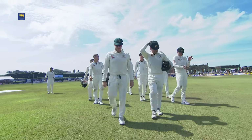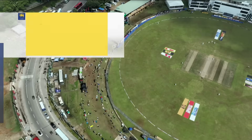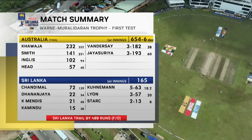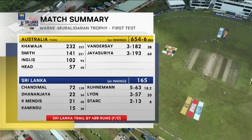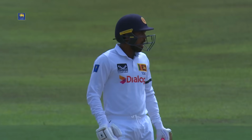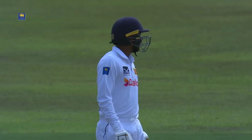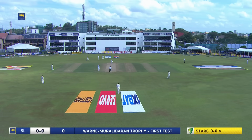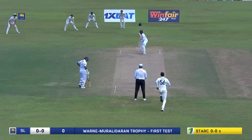Still trailing Australia by 489 runs. Australia very happy with the position they're in here, leading by 489 runs. Australia batting first 654, Sri Lanka 165 and forced to follow on. Sri Lanka trailing by 489 runs. Getting his second chance of the game was Fernando, opening the batting in place of Pathum Nissanka, the regular opener. 2 slips and a gully, extra cover, mid-off, mid-on are the fielders in the circle.